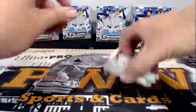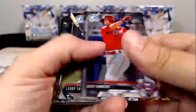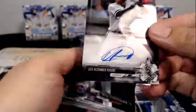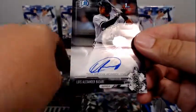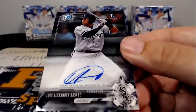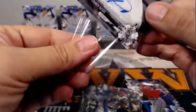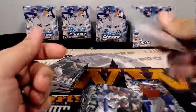All right. Box 7. Luis Alexander Basabe. Is that how you pronounce that? Either way, it's going out to the White Sox. Jason M. Congratulations, Jason. That base auto.